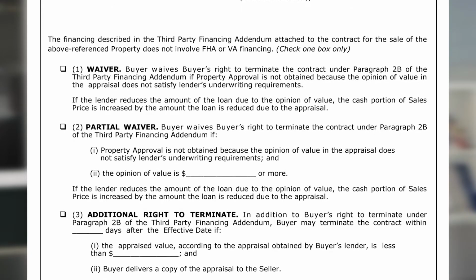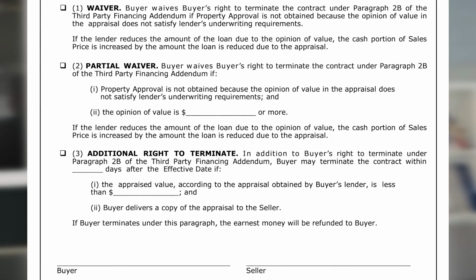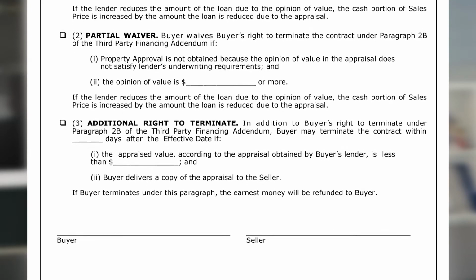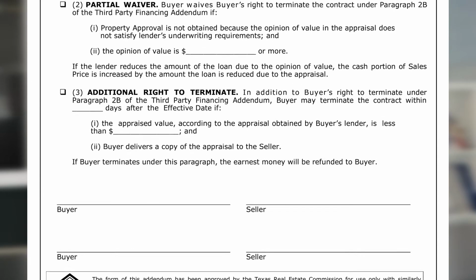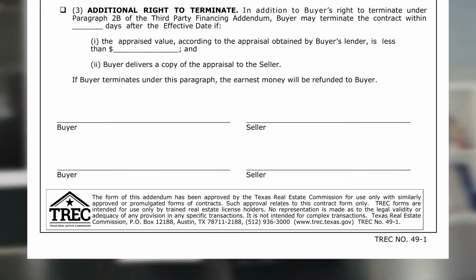Second option is to partially waive it. In that case, you're telling the seller, we're going to give you the sales price as long as the appraisal is above X amount. And then the last option is creating an additional right to terminate. And in that case, you're saying, hey, if it doesn't appraise for this amount, then we're terminating. That option is not really one that would make sense for most people in a competitive market.